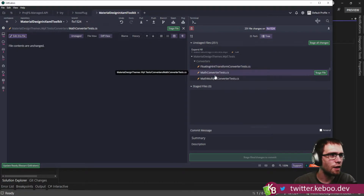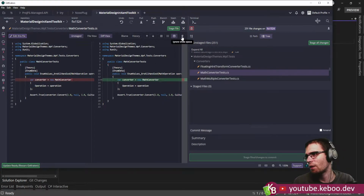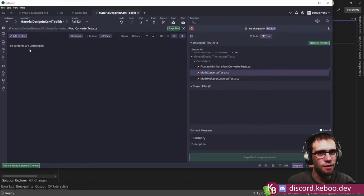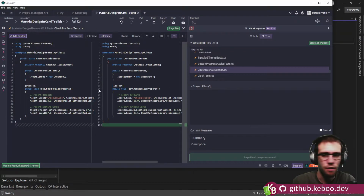You'll see it's showing files as unchanged. This is likely due to white space. Worth noting, when you have diff tools turned on, every diff tool worth its salt has a white space toggle. So at least in GitKraken, if you see file contents are unchanged, that's kind of a misleading name. It's file contents are unchanged with the current filter applied. So for what it's worth.